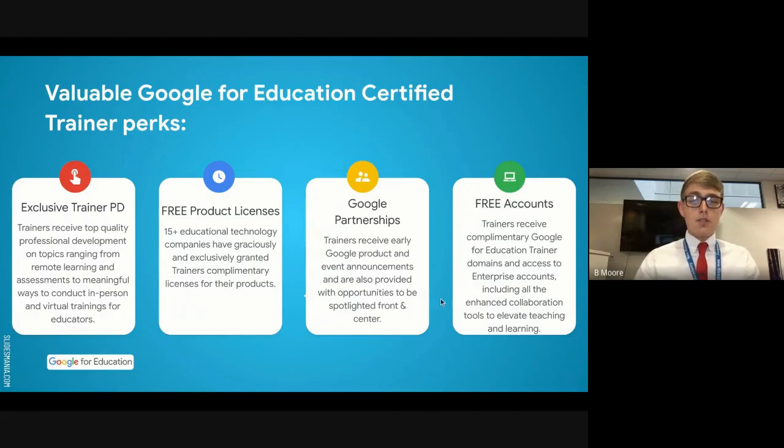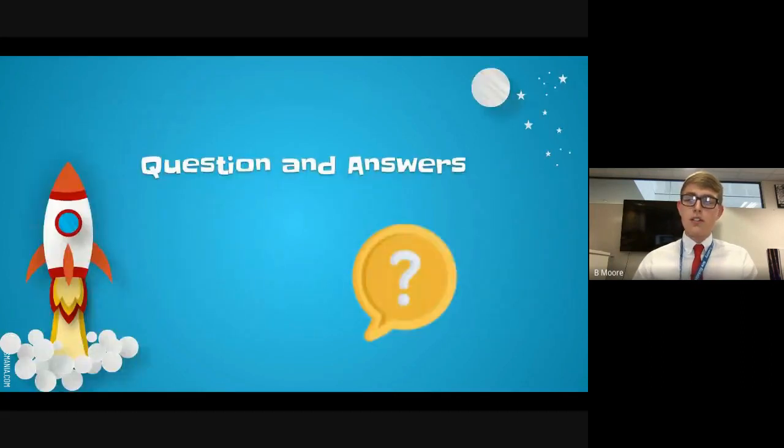Google partnerships. So we receive early access and early event announcements. So we get to go to the trainings. We get early access before the rest of the community get it. And we also get a free account to trial all those new features and licenses and everything else on as well. So, lots and lots of different opportunities for us to experience.